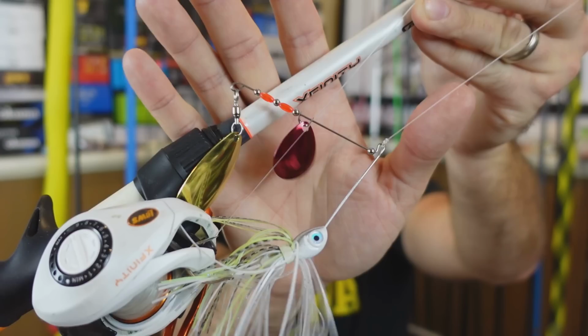But for me, most of the time, it's going to be a big willow, double willow, or a willow Colorado. What that means is, you can see here on this one, it's got the big willow there and then the small Colorado. That's normally what I throw.